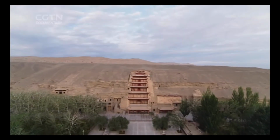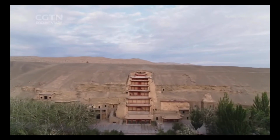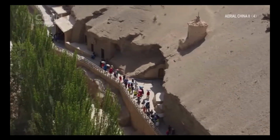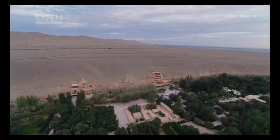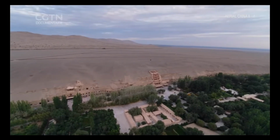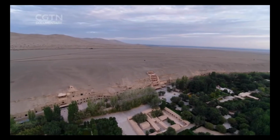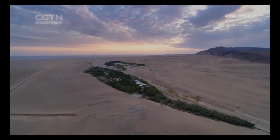The constant flow of sharp, hard grains of sand borne on the wind is a serious problem. Unless something is done, there's every danger that eventually the murals here will be literally sandblasted away. A tragic loss for humankind. Let's hope that we won't be the last generation to enjoy these Buddhist masterpieces.